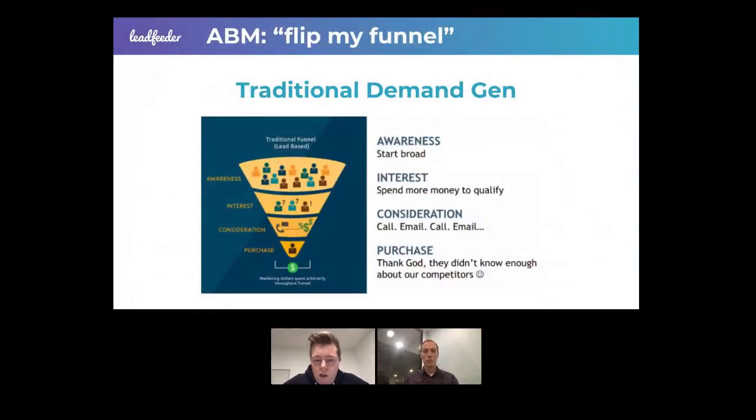So traditionally, when I first started doing demand gen, and lead generation was one of the things that I did for a long period of time, it was about starting to create awareness up at the very top of the funnel. And then when you have a lot of awareness at the top of the funnel, you get people to your website, or you get people to landing pages, or you get people to events, or whatever it might be. Get them to convert, okay?